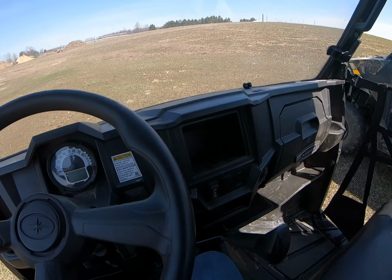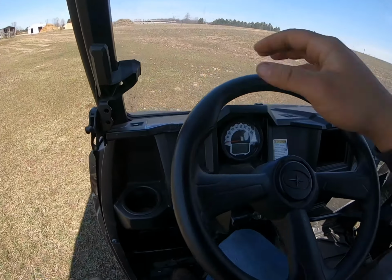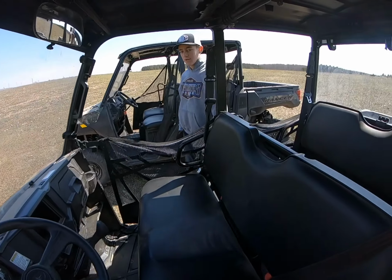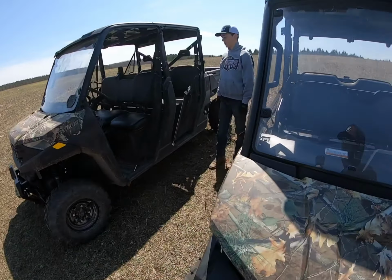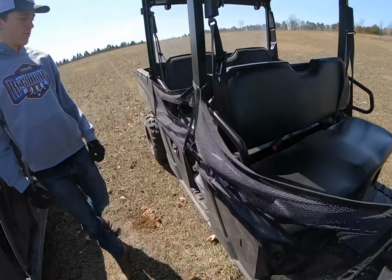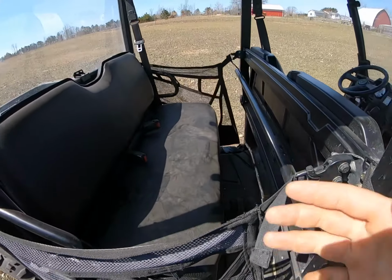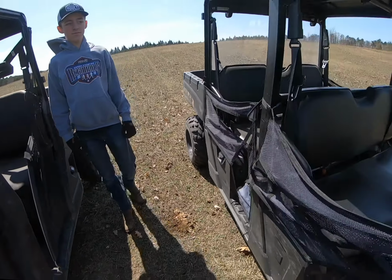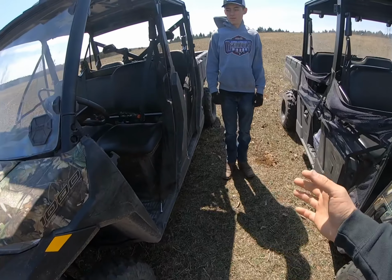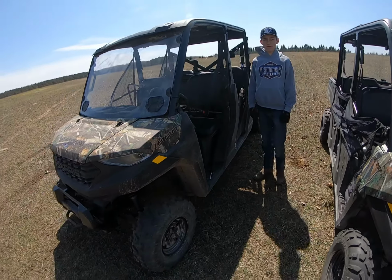And on this there's 2 cup holders, and on yours, how many cup holders are there? There's 6. Yeah, see, we don't have any in the back of ours, which isn't really necessary. You're not driving, so you can hold your drink, but it's a nice option. So that's something that they improved on.